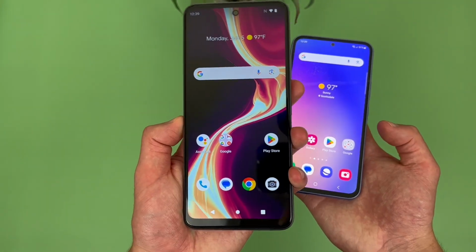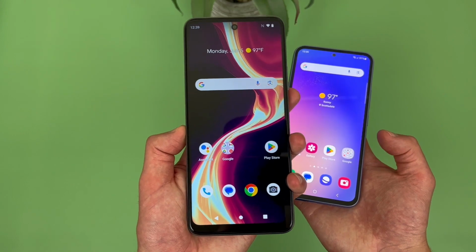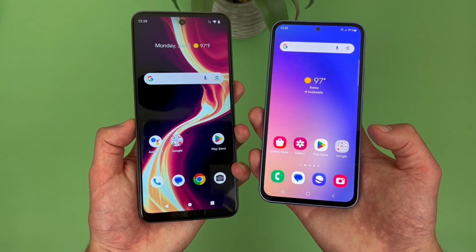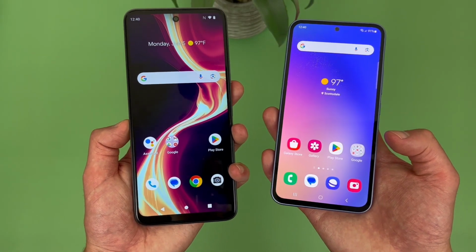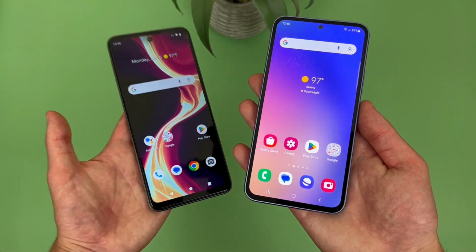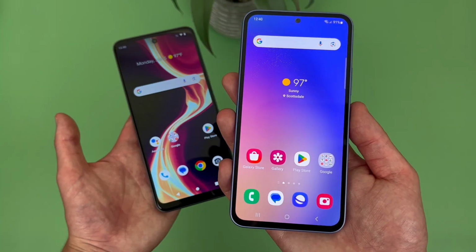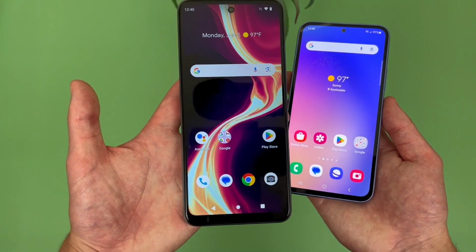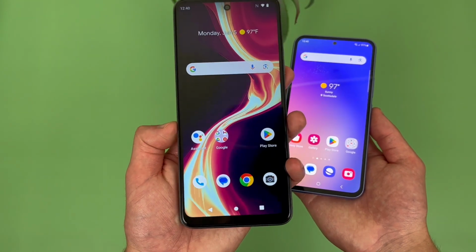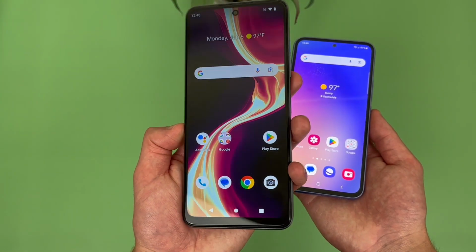so overall I feel like for some people it's not really that big a deal, but I know some people want the latest version of Android at all times, which is pretty understandable, considering you're going out of your way to spend money on a new phone anyway. So if that is you, you will be better off with the A54 5G. But if you're really just looking for something affordable and you're not really that concerned about the software, then again, keep in mind, despite having an older version of Android, the Celero 5G Plus still does run decently well.